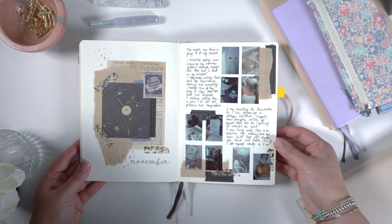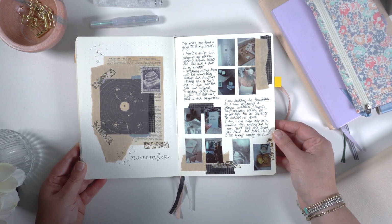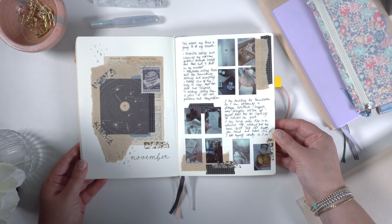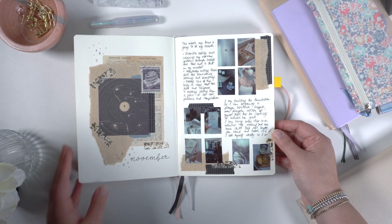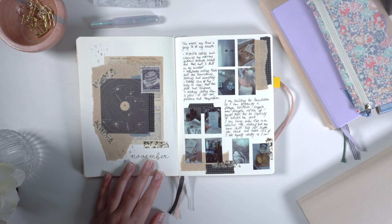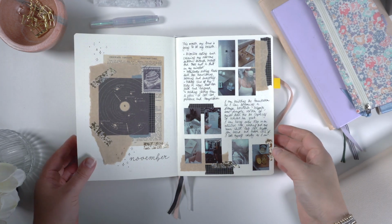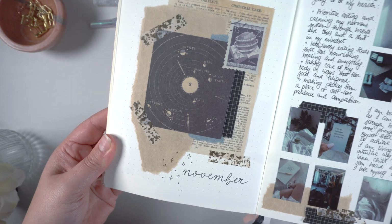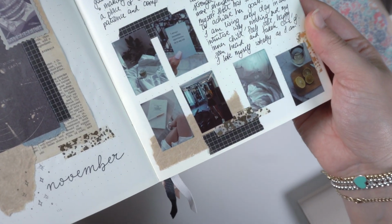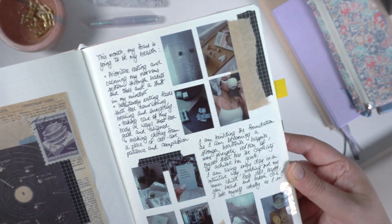This was my November intention setting. So November was my birthday month. I wanted to make sure I was super intentional with how I was spending the month and just recentering myself, because I feel like around my birthday is a good time to really reflect, dive in, see how the last year has gone, and then set intention for the next year of my life. Love how this turned out, and I did a kind of mini vision board of what I want to create in the next year of my life.